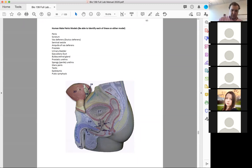Some of these I may even not be familiar with. This right here is the male. Number 37 is going to be the bladder. Okay, it's going to be the bladder. Now, this may be something that goes. This may be showing the smooth muscle of the bladder.